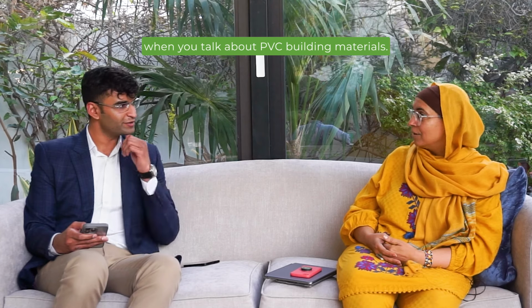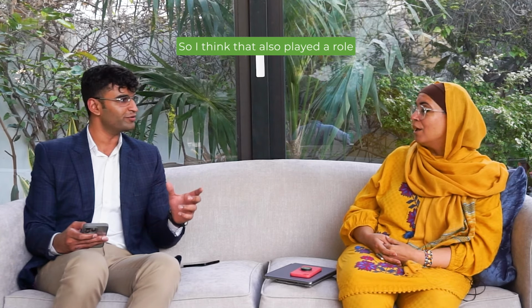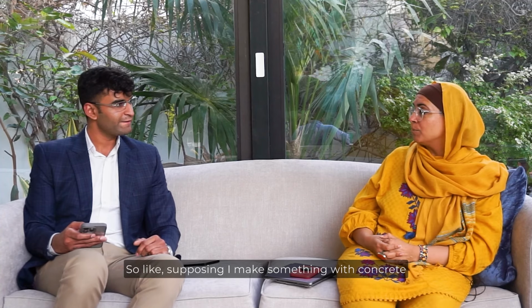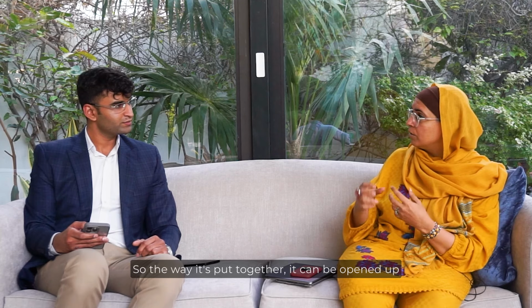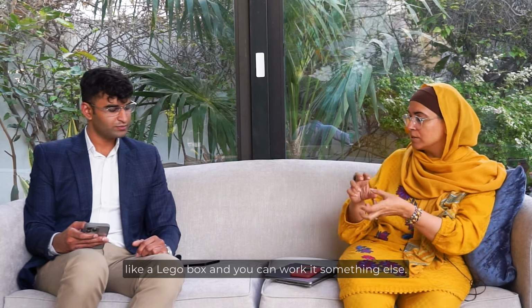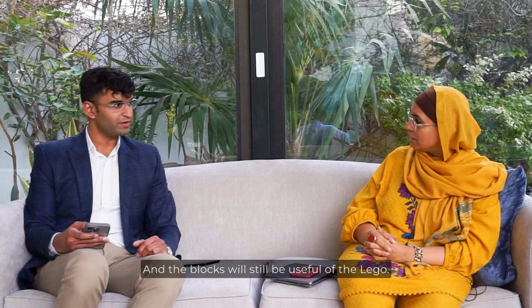There's also a very big factor of longevity when you talk about PVC building materials. Supposing I make something with concrete and 20 years later the son of the client decides to break it down, I'm just generating trash. Over here, he can remove the sheet, make another room, put the sheet on it. So it has transferability, a reuse built into itself. The way it's put together, it can be opened up like a Lego box and you can work it into something else. And the blocks will still be useful, like the Lego, and you can make so many projects.